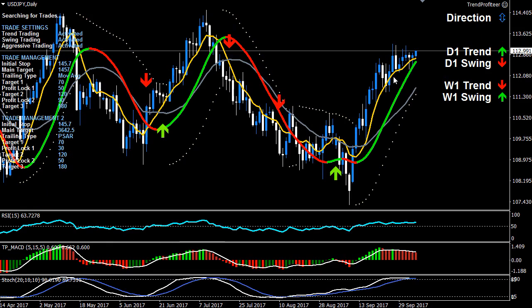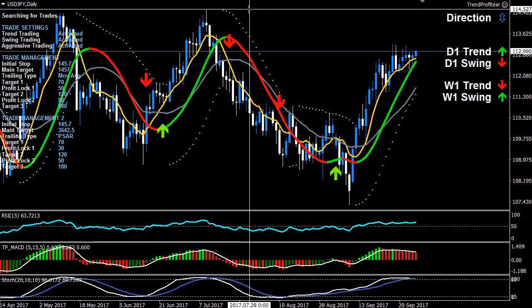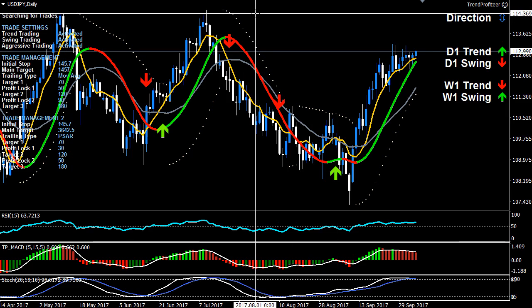Daily, that really tells a much better picture here of where dollar yen is going, and on the daily, very strong upward. And you can see here, this is what traders are going to be eyeing off.